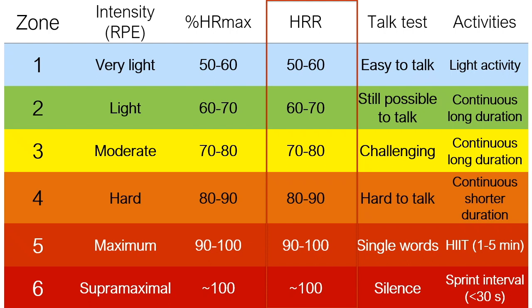Zone 1 would allow a conversation without strain. In zone 2, you could have a conversation, but it would be challenging. By zone 3, talking is challenging and likely to interfere with the activity, and zone 4 makes a flowing conversation of any kind unfeasible. And zone 5 probably restricts communication to a word or two at a time. Even with zone 2, actually having a conversation would be uncomfortable. You would use shorter sentences and try and make the other person do most of the talking. That way you have some idea of what zone you're in. And of course, you can use RPE.